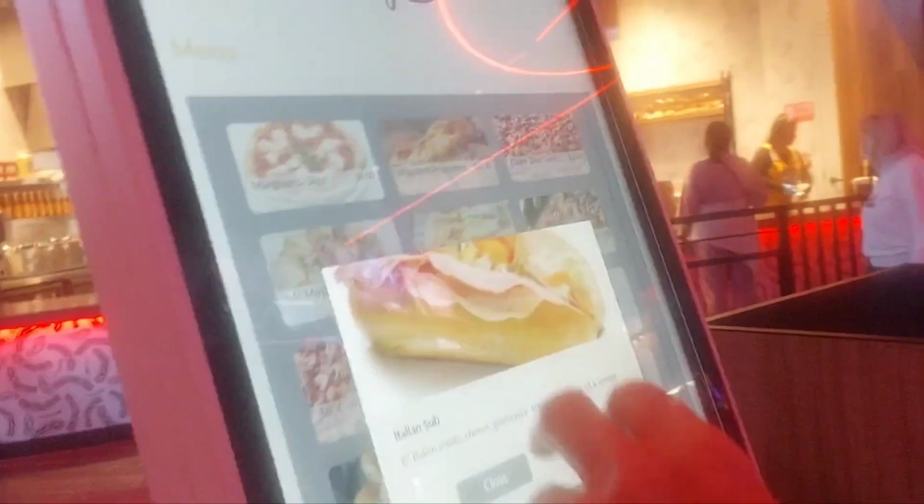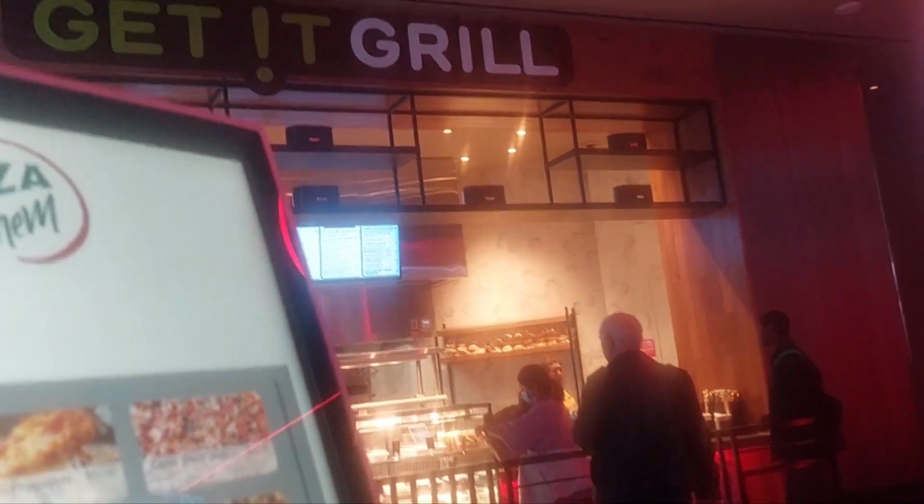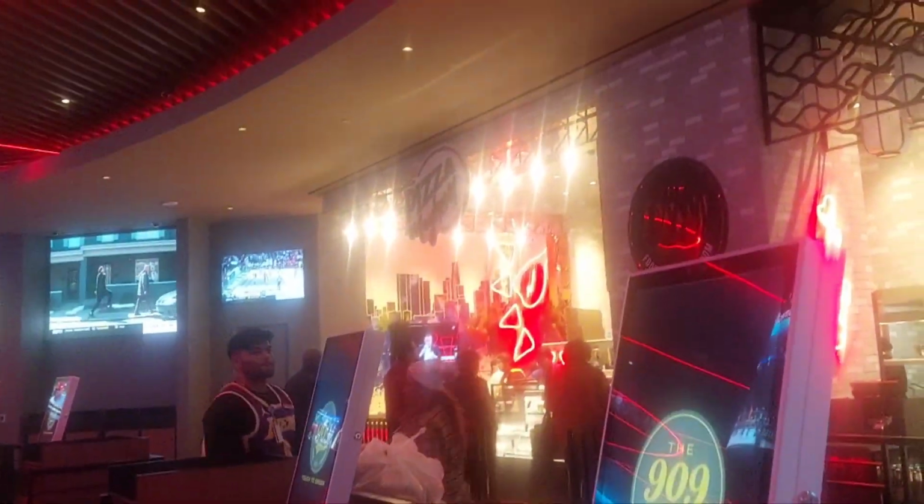So you have to order your food from here? Yeah, you can. But you can also go to the counter, right? Yeah. You can also go to the counter and order your food, but most people would order from the machines they have here in front. It's the new 909.